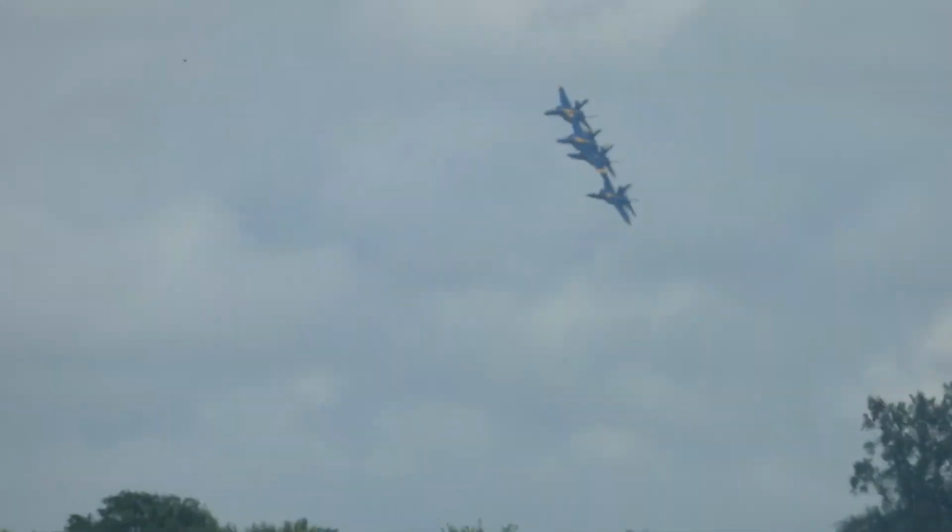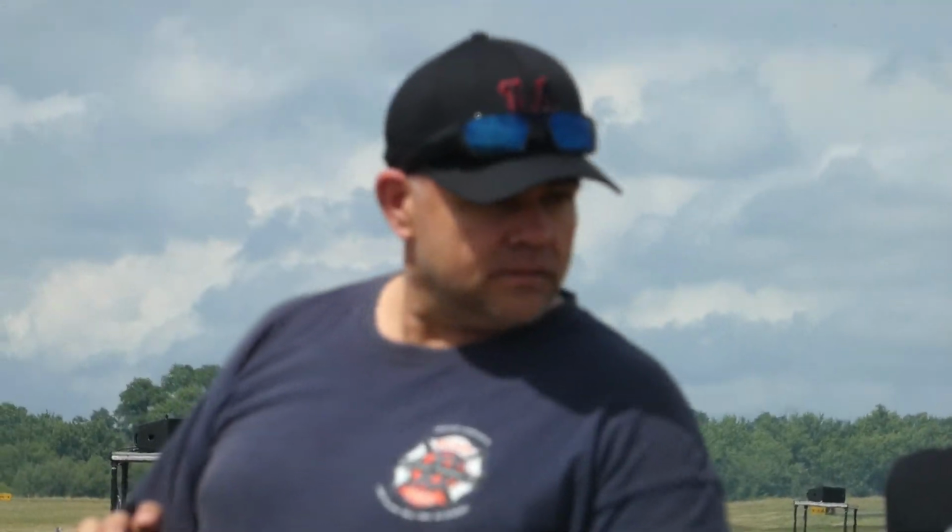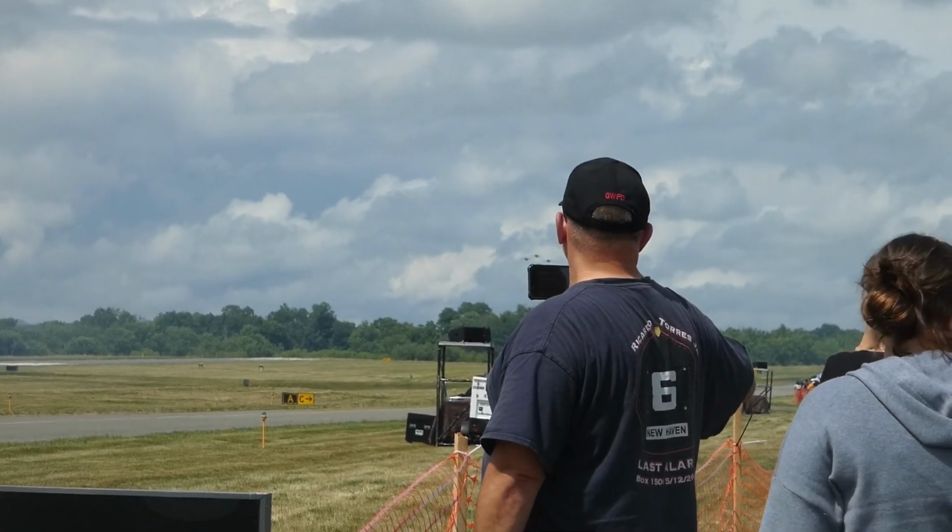Pilots are approaching once again, so you may get another look at their precision formation flying. From the right, at 350 miles per hour, the Diamond Flat Pass.